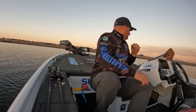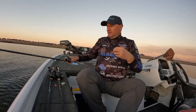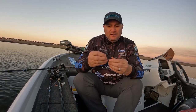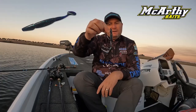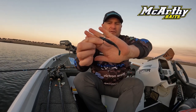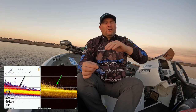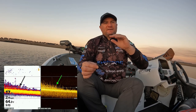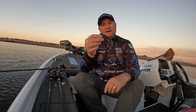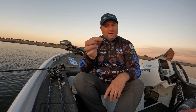The other thing that I also got a very nice fish on today is a McCarthy's paddle tail. This particular one's a June bug variation, and I just dipped the tail in a bit of chartreuse. I got that fish in about 12 foot of water. There's a bit of grass line. The top of the grass was sitting in about 6 to 7 foot, and my boat was sitting in 12. All I did was throw this out, let it hit the bottom, and slowly work it through the grass, and I got a very, very nice fish doing that.